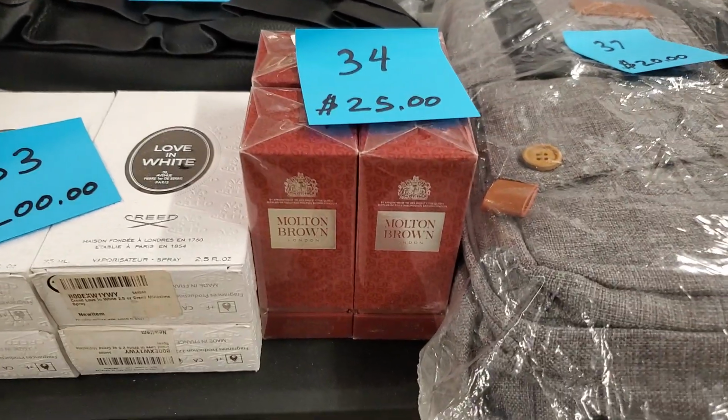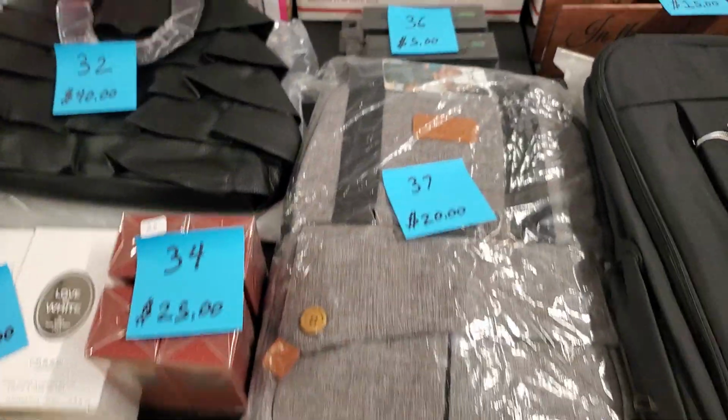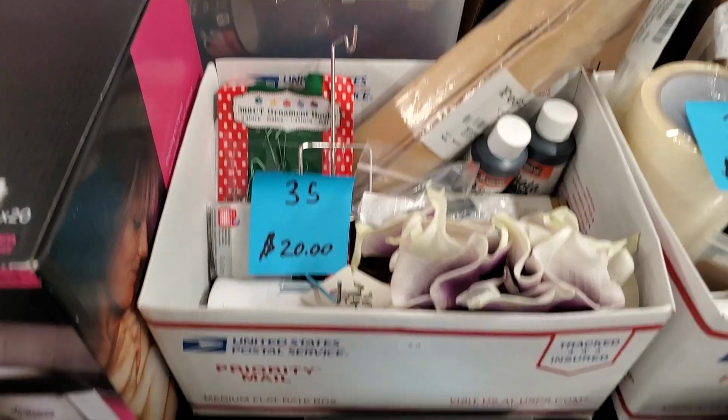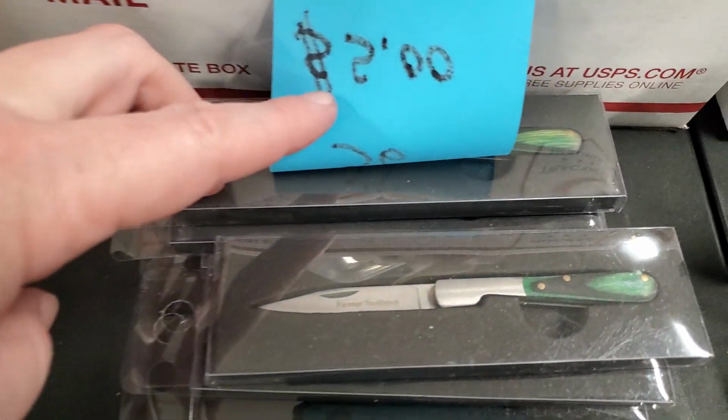Molton Brown perfume is number 34 for 25 bucks, and that's about half off as well, maybe a little more than half off. 4 of those available. We have a craft lot for 20 bucks that there is available. Then number 36 is the Farmer toothpick knife, a great stocking stuffer gift idea, 5 bucks.